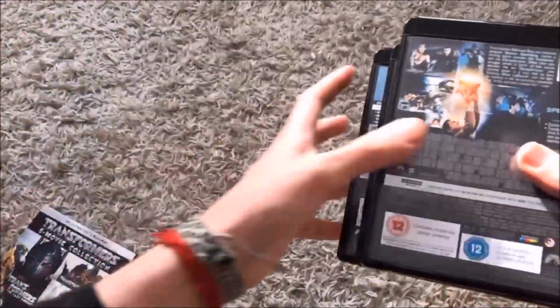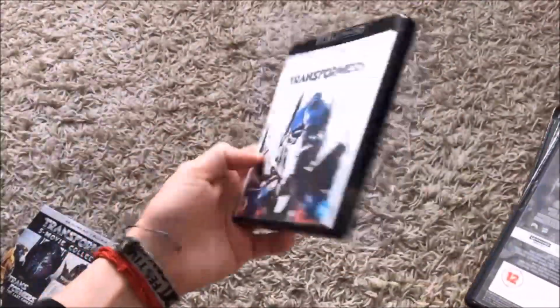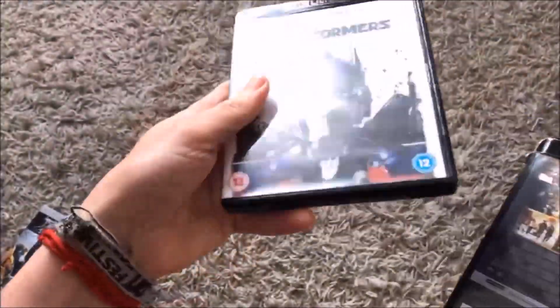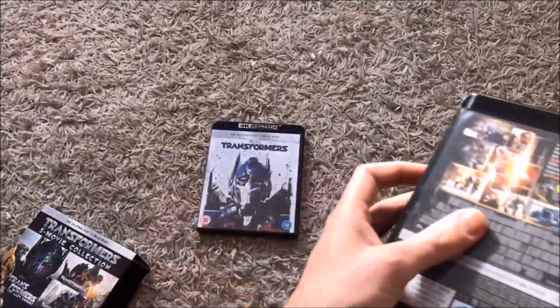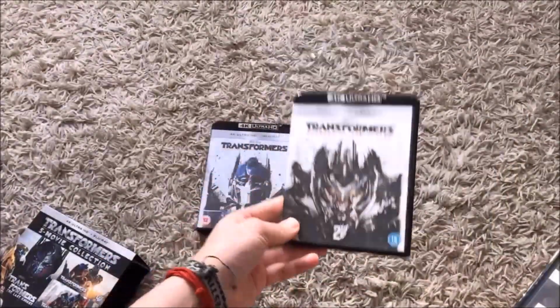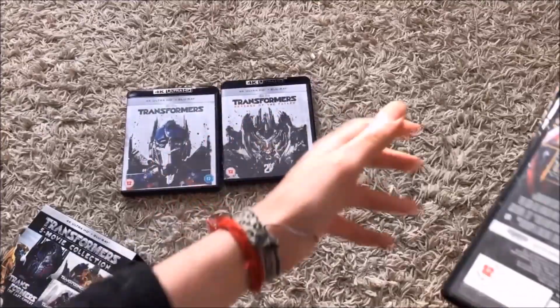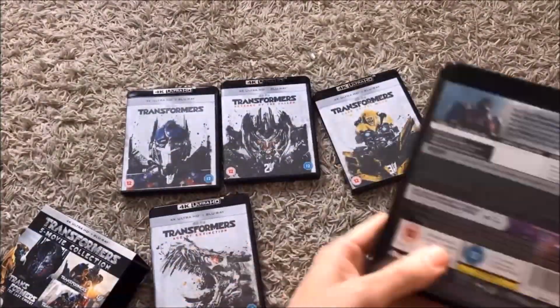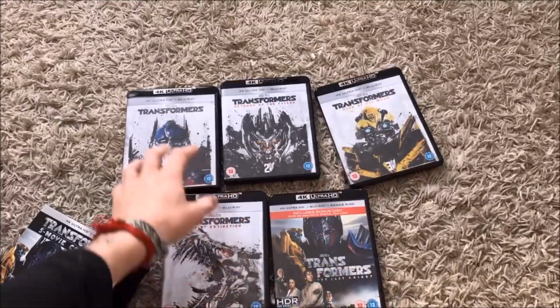Overall, quality-wise, that's number one there. That's the case there. They're all in Dolby Atmos, which is fantastic, and Dolby Vision if you've got a Dolby Vision player, which is always good. Revenge of the Fallen, Dark of the Moon, Age of Extinction, and of course the latest one, The Last Knight.